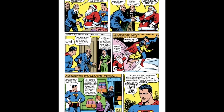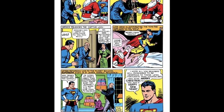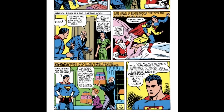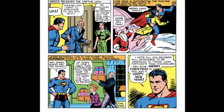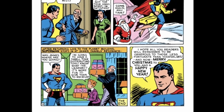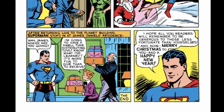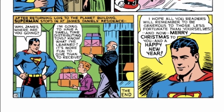It ends with that little rich kid, that spoiled brat who Superman kidnapped, took around the city, and showed all the kids who had less than him. The story ends with that little kid. Superman says, what are you doing? He's like, I'm going to give all these toys to the people who really need them, who I know don't have as much as me. And so that's how the story ends right there. Superman finishes it off: I hope you all remember to be generous to those less fortunate than yourselves. And now, Merry Christmas to you and a Happy New Year.